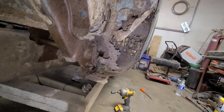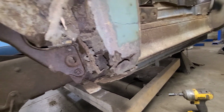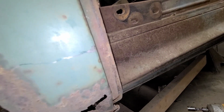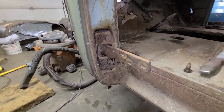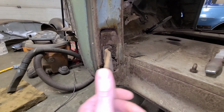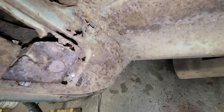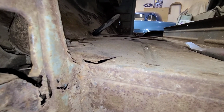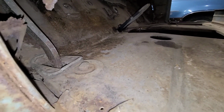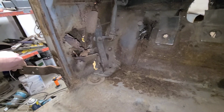See all of the rust in here, it's completely gone away. This is probably the worst one I've tackled to date, so that's cool. I've actually never had one where the hinge is rusted out, but here it is. So, good for the record books. And you can see the floor itself now resembles some sort of tsunami. It's all kind of collapsed and raised up and done some things that aren't very desirable.